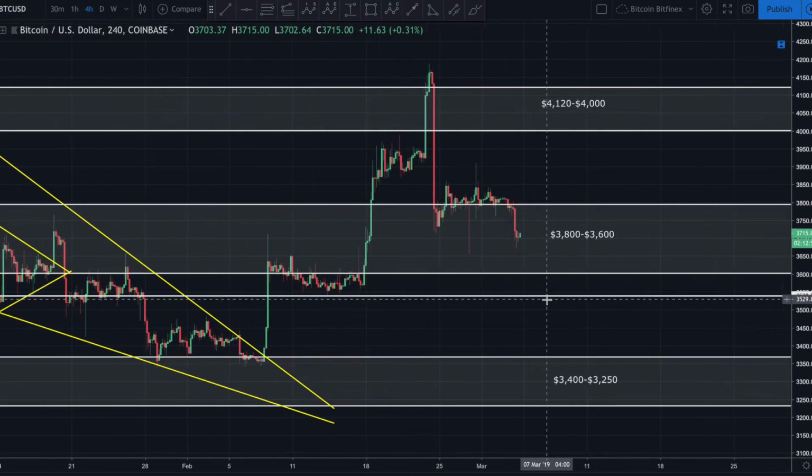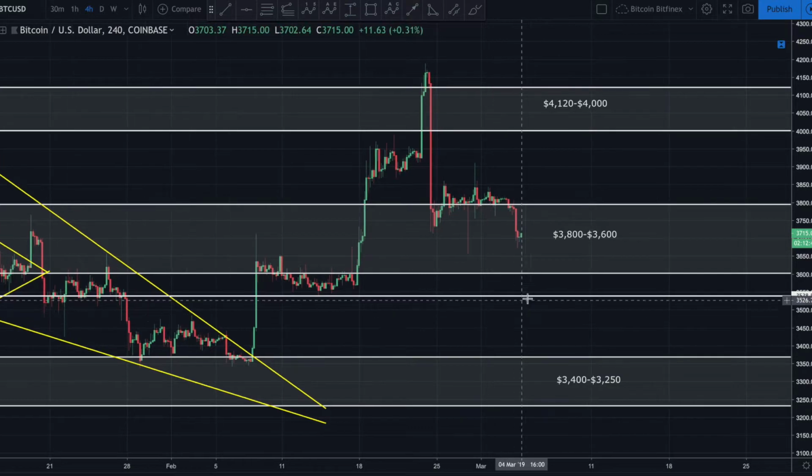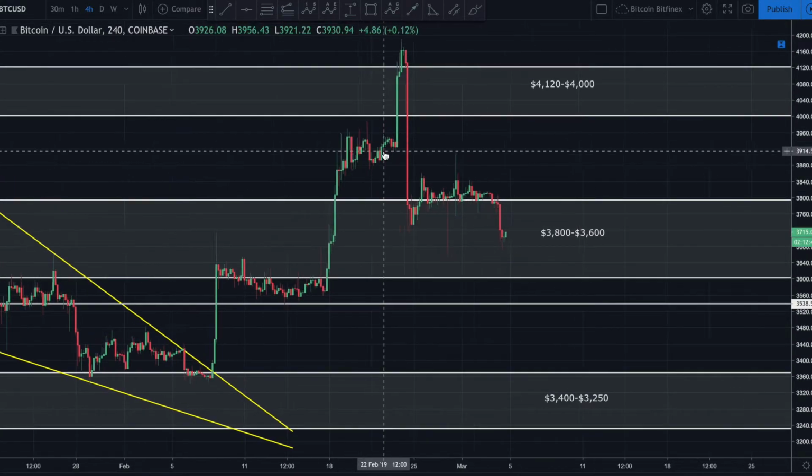We're looking at Bitcoin to the US dollar. This is the 4-hour chart on Coinbase. And last time we spoke, guys, Bitcoin was consolidating right on top of this $3,800 support. I told you guys that it looked like it was getting ready to move.